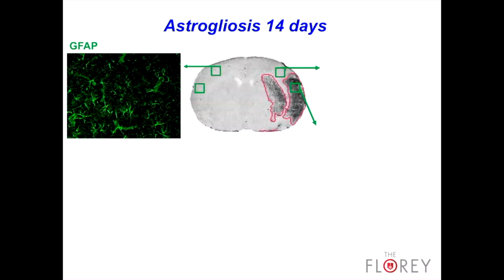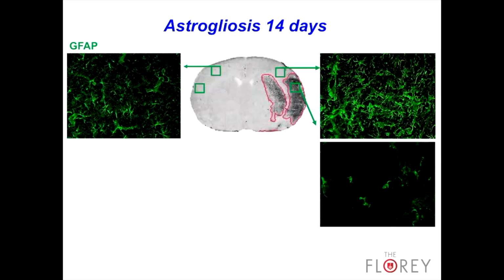But then, after stroke, what we find is that these astrocytes change significantly. So basically they retract their processes, they enlarge, they actually proliferate, they group together, they have overlapping diffuse morphology, and they form the glial scar. Now, interestingly, as stroke severity increases, the number of trophic astrocytes decrease and the number of scar-forming astrocytes increase.